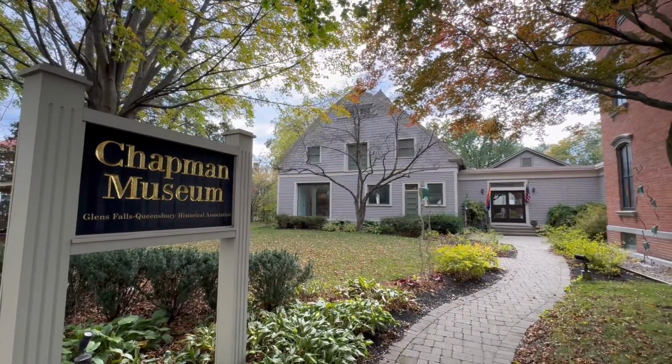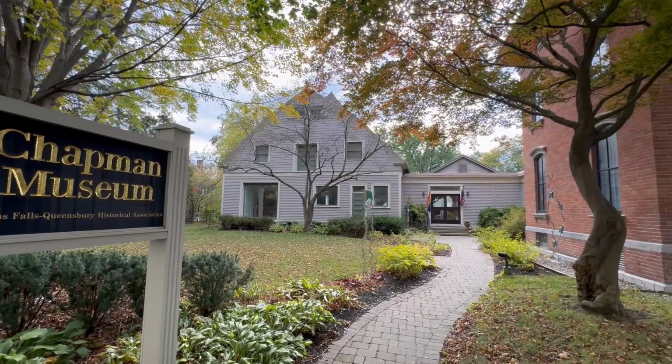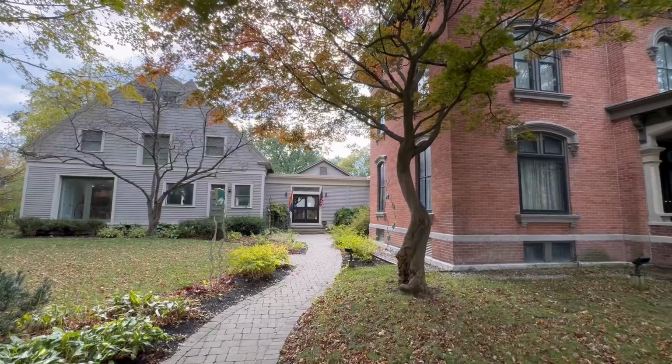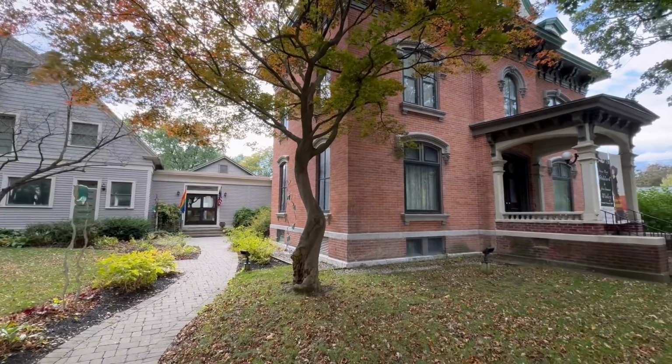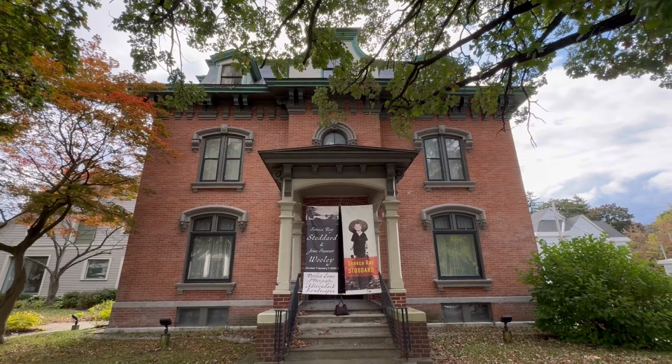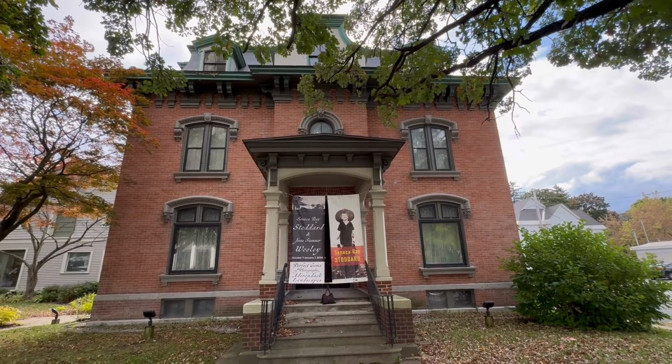We're going to take a look at the DeLong House, which is located here in the Chapman Museum. The house was donated to the Historical Association after Mr. DeLong had passed away, and Miss DeLong donated the house.